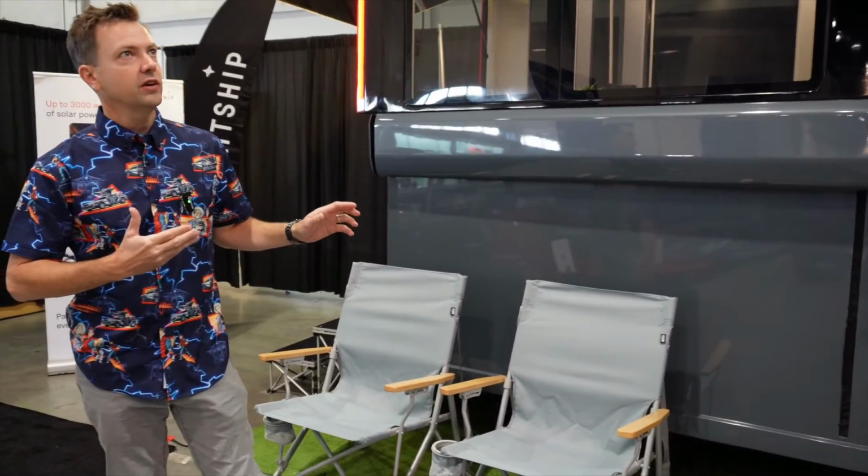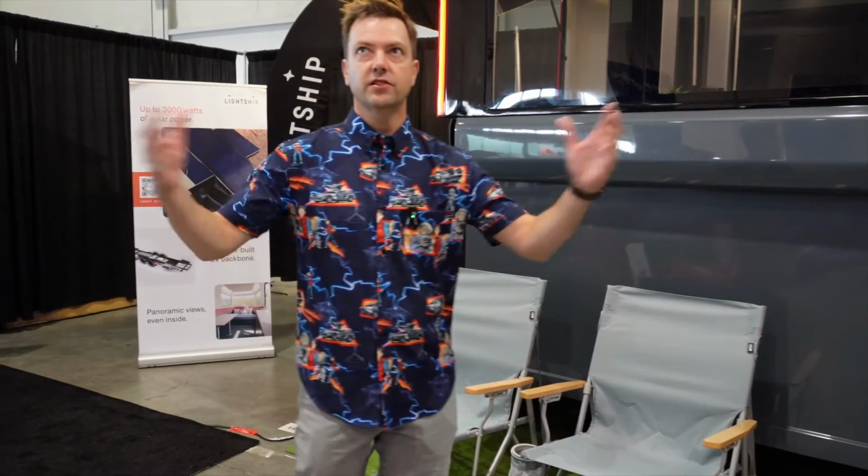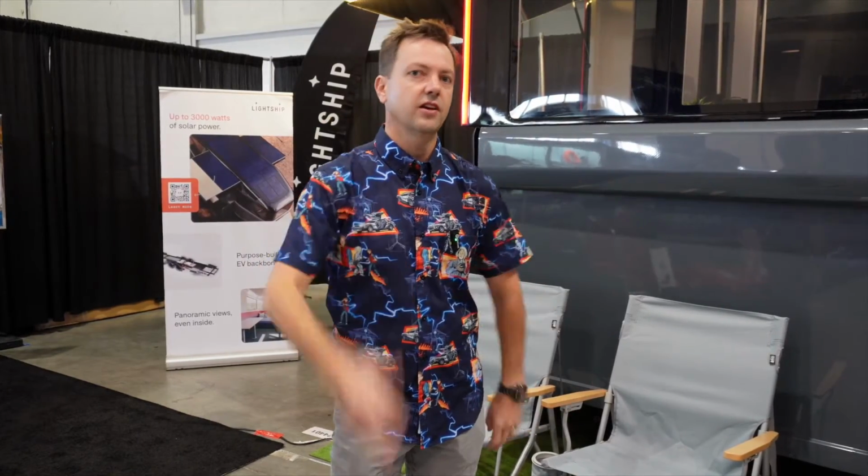I'll point out that we are in the future technologies section here at SEMA. This isn't really future tech, it is, but it's available now, not in the future. You can pre-order these. They're not delivering them yet, but this isn't something that is gonna be 10 years from now. They're putting these into production very soon, and they are taking pre-orders.